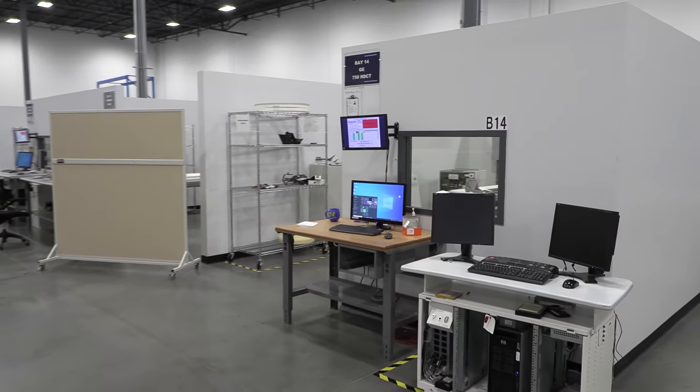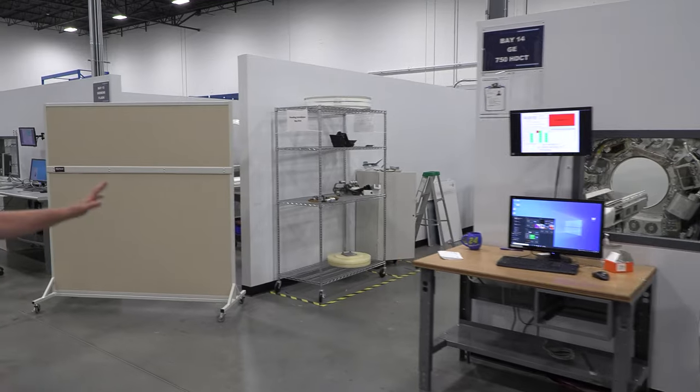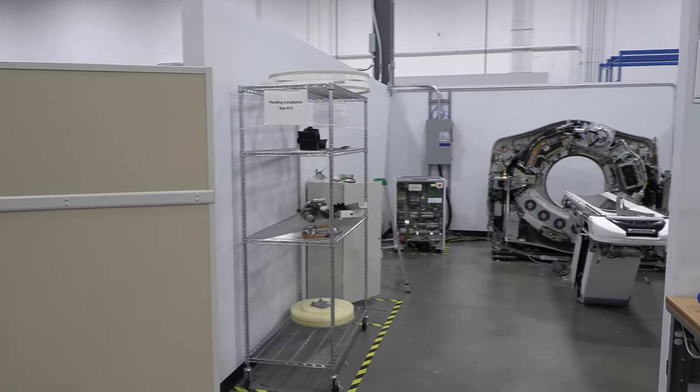The CT business is really the hottest stuff. So you would say CT is your bread and butter? Cath and CT. Okay, makes sense. Oh, cool.